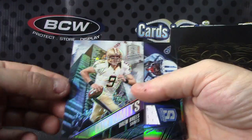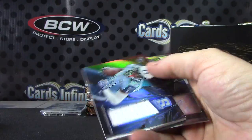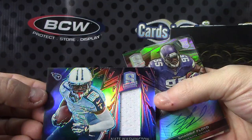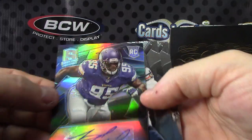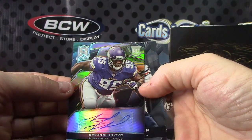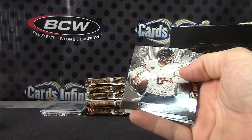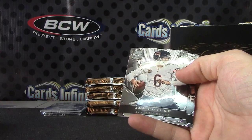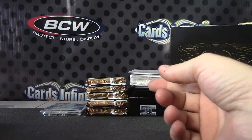Just one of those weak cards. Drew Brees. City Limits. Nate Washington. Blue jersey. And Sharif Floyd, numbered to 99. I think all these cards are actually numbered to 99 on that jersey as well. That Drew Brees was numbered to 99. These are not numbered. Standard base.